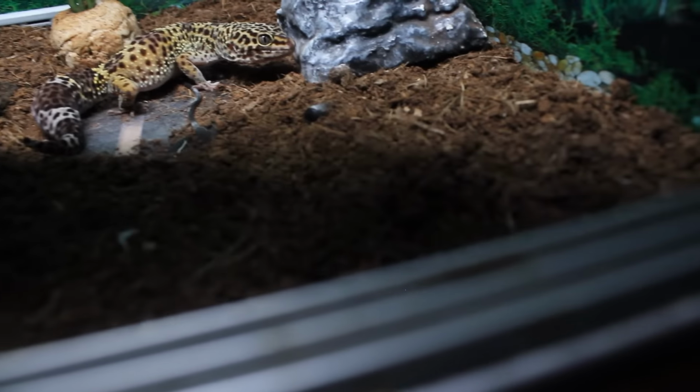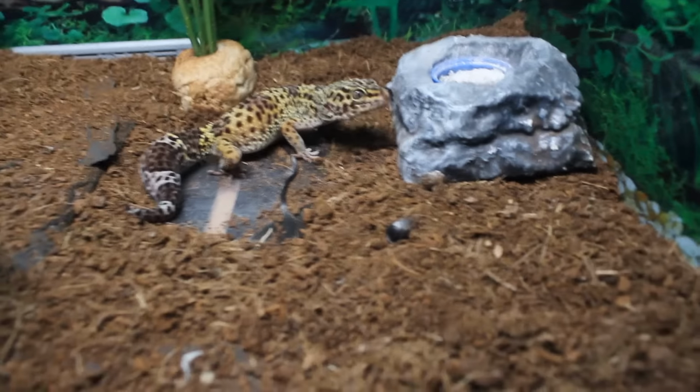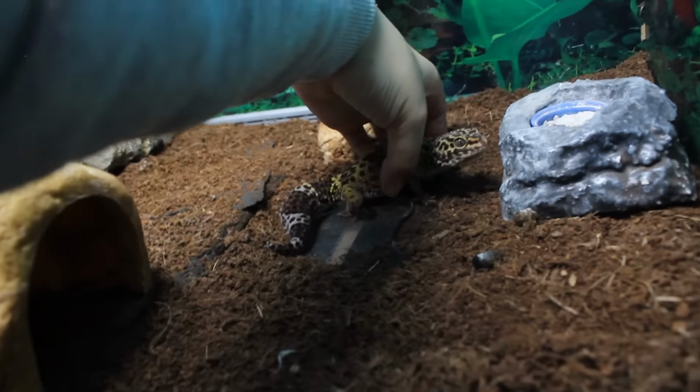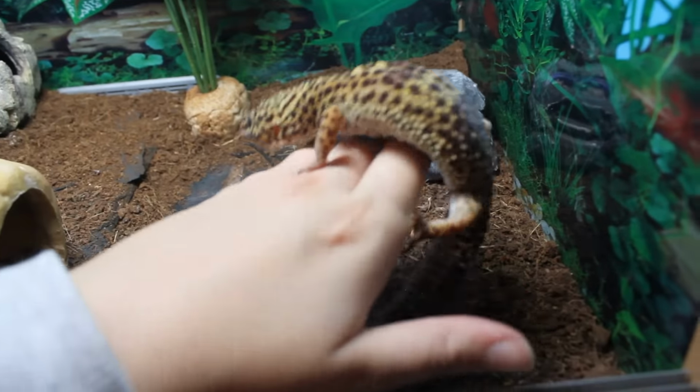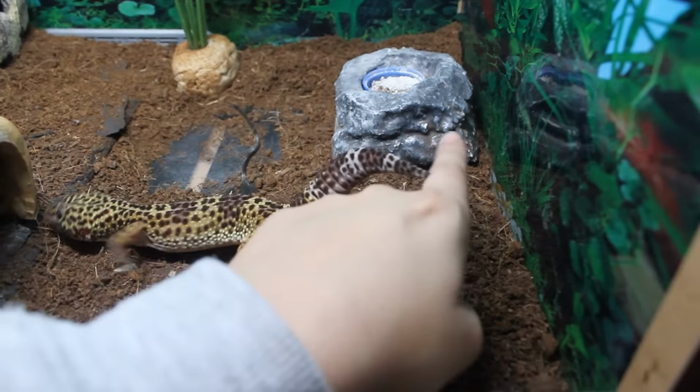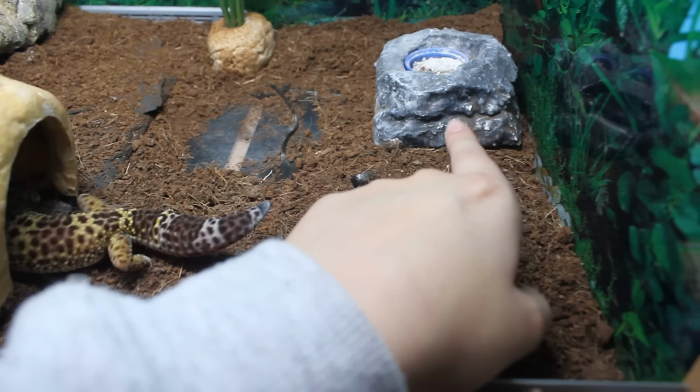By the way, if you are learning to handle your gecko, it's okay to move one of their hides every now and again. Let's move this over here. You alright, Zig? Min? Oh god, I'm turning into my mother. Come here. Little Minnie.